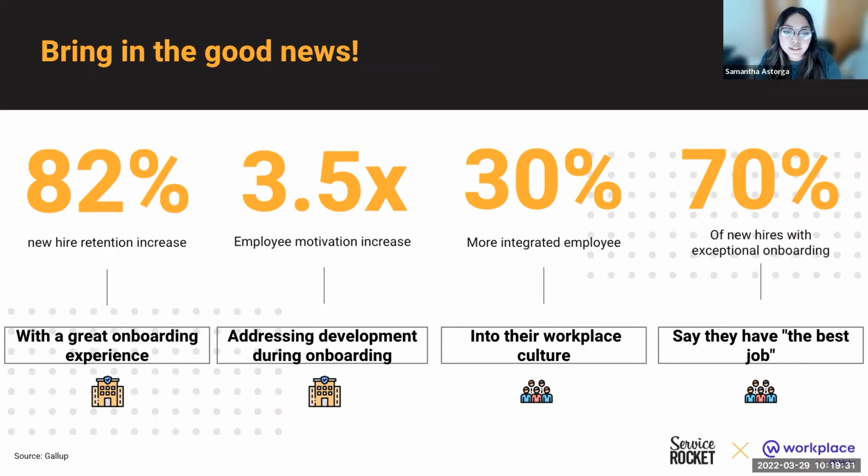If you address development and career planning during the onboarding, it is most likely that the employee will feel motivated 3.5 times more: engaged, committed, motivated. And also, I think this is really important.